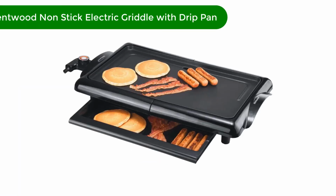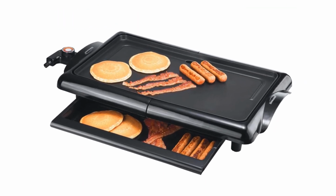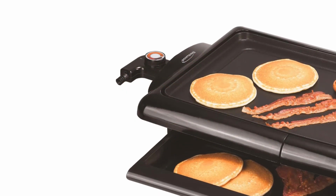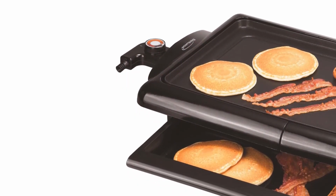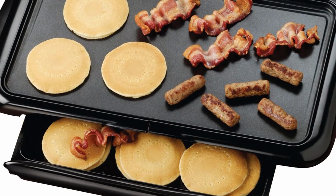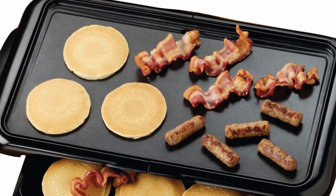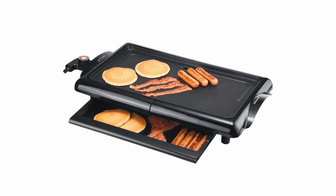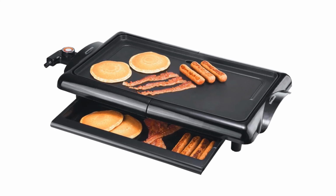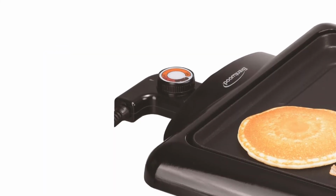Number 5. Our fifth best pick is Brentwood TS840 Non-Stick Electric Griddle with Drip Pan. The Brentwood Non-Stick Electric Griddle certainly appeals to home cooks looking to stay within a lower budget. However, this griddle's cooking consistency and its special features give it functionality that far exceeds its costs. The 10 by 20 inch dimensions mean that Brentwood owners won't have to worry about running out of cooktop space. This griddle also comes with a warming drawer that neatly tucks in below the griddle top, so it's easy to keep your freshly cooked meals at an ideal temperature while you're working on the rest of the meal.